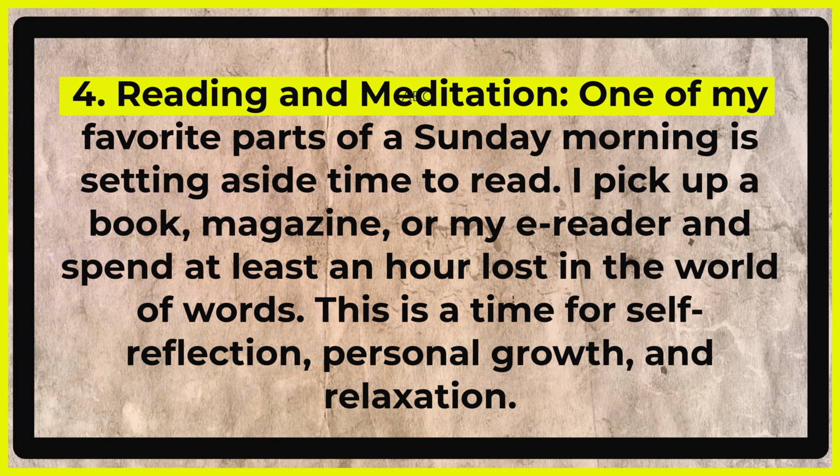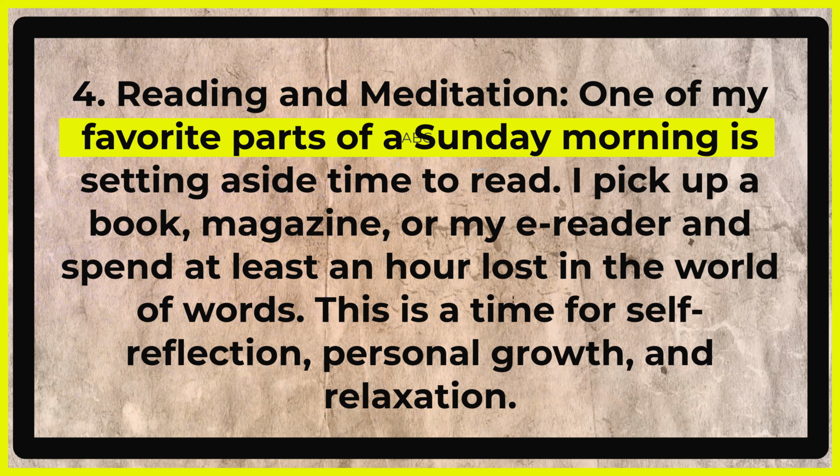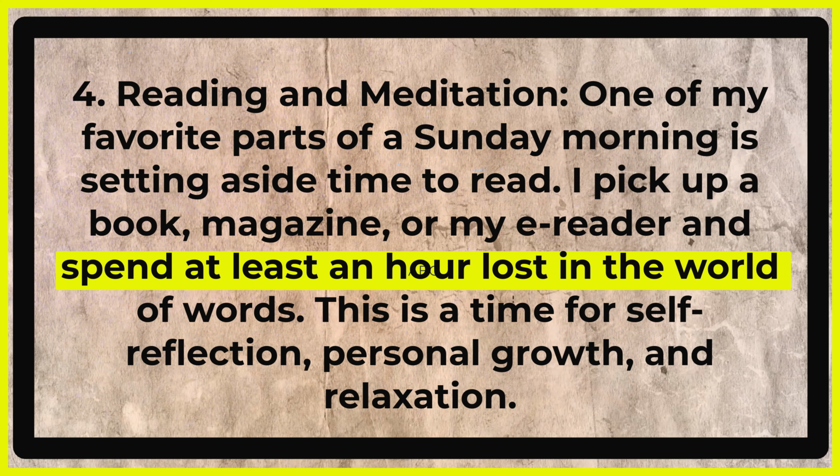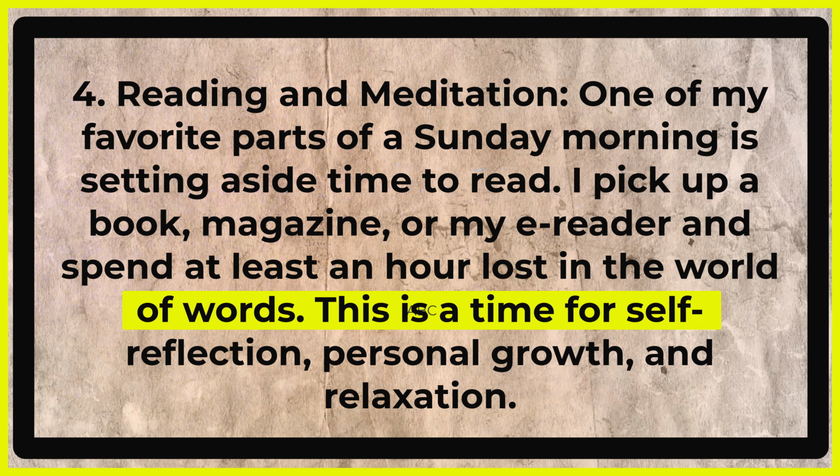4. Reading and meditation. One of my favorite parts of a Sunday morning is setting aside time to read. I pick up a book, magazine, or my e-reader and spend at least an hour lost in the world of words. This is a time for self-reflection, personal growth, and relaxation.